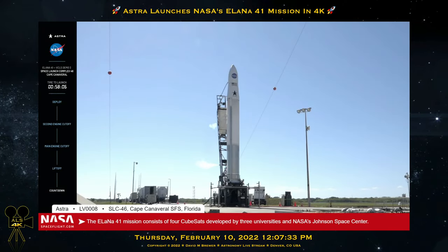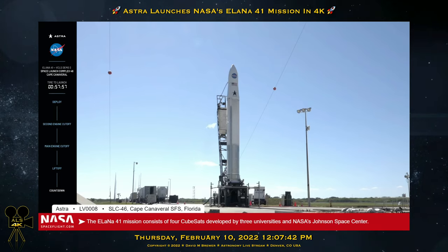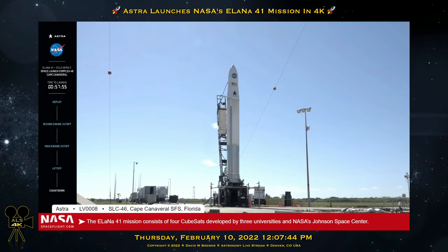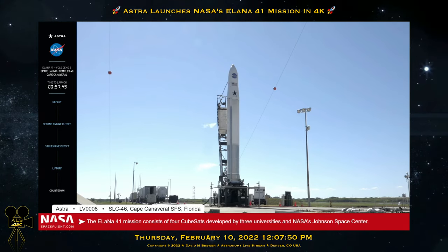Hello and welcome everybody. You are looking live at Launch Vehicle 0008 on the pad in Cape Canaveral, Florida at Space Launch Complex 46. Astra is just under 60 minutes away from conducting a launch for NASA to deploy four CubeSat payloads into low Earth orbit on the NASA ELaNa 41 mission. This is the third launch attempt for Astra and Astra's first mission from Cape Canaveral.